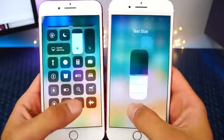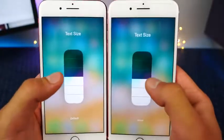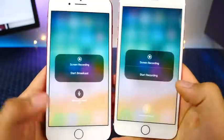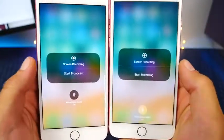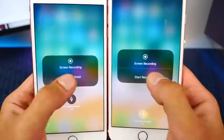For the text size toggle, 3D touch on it, and on the bottom you'll notice that the font is a little bit bolder, and if you go all the way down, you cannot go all the way down to nothing anymore as you could in Beta 2. And the screen record 3D touch toggle, as you can see, the microphone audio interface is a little bit cleaner, closer to the rest of it. And if you go ahead and start broadcasting, by the way, notice that the name has changed there.